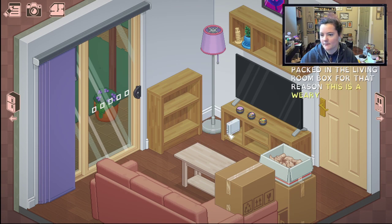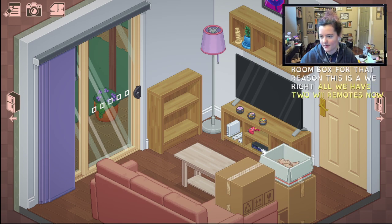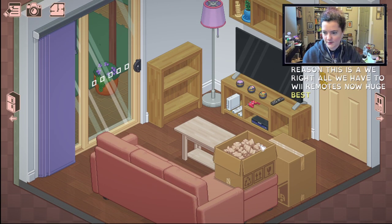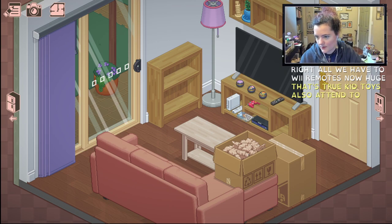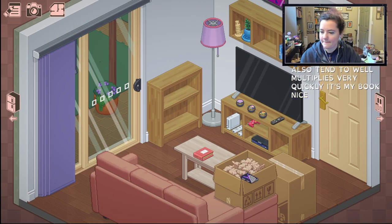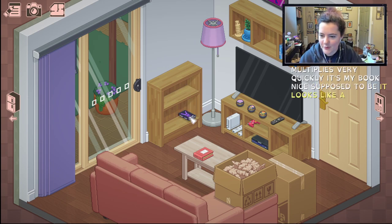This is a Wii, right? Oh, we have two Wii remotes now. Cute. That's true. Kid toys also tend to multiply very quickly. Oh, it's my book. Nice. Is this supposed to be... It looks like, oh shoot, what's the name of that?